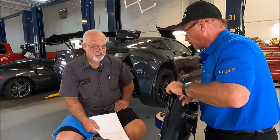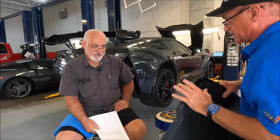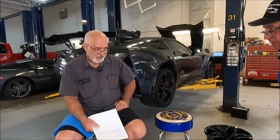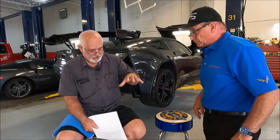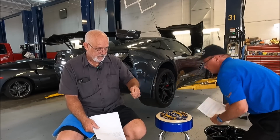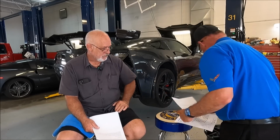But I don't think that they've issued a TSB on this. No. You just have to make sure if you take that up that it's snapped back down. What I usually do is make sure it's snapped back down in, and then take the pull tab and tug up on it, make sure it's not going to just flop back out. So make sure it's not loose.